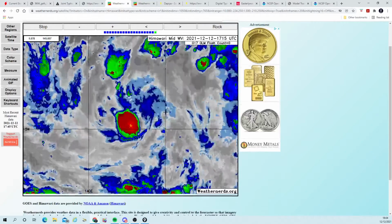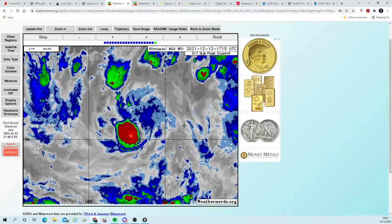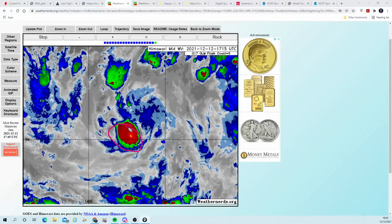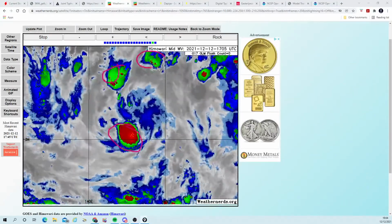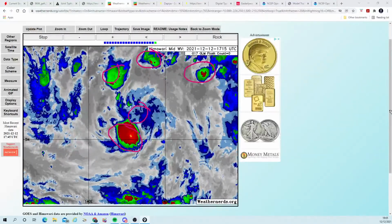So this is currently what we're seeing here on radar. So you can really see that deep convection blowing up down there. That's what we're watching, this deep blow up of convection right here. It shows the atmosphere is very unstable. It shows there is deep warm water. There is not a lot of vertical wind shear. They're going to be seeing more convection throughout the day. You can kind of see this blob up here, this up here, this here. And I think we're going to start to see more convection near the center of circulation throughout the day today.